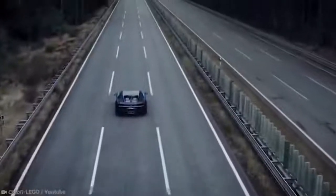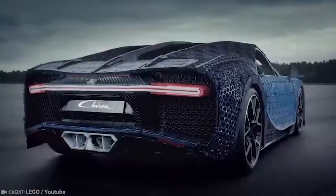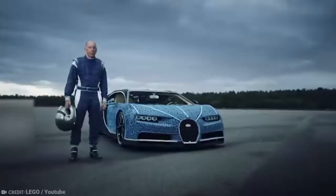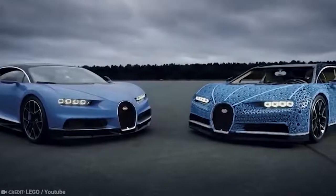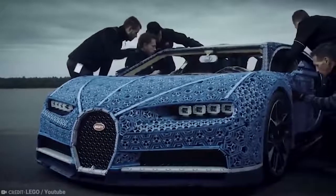Number 1. Bugatti Chiron Lego car. Most automotive engineers will tell you that building a car from scratch is not easy. It takes hundreds of man-hours and a lot of tinkering to get it right. So you would have to be entirely insane not only to attempt to build one, but to do it out of Lego. But that is exactly what a team of LEGO experts did.